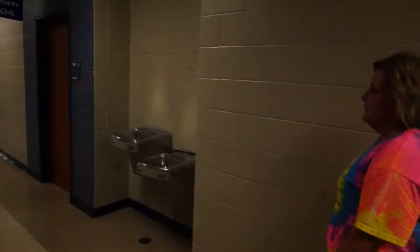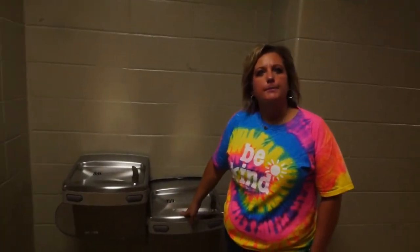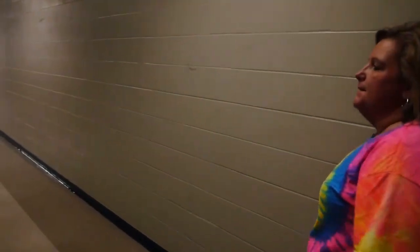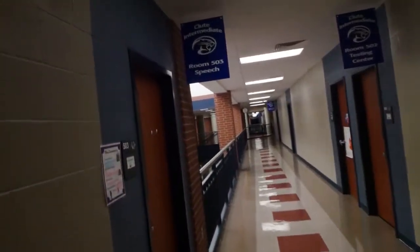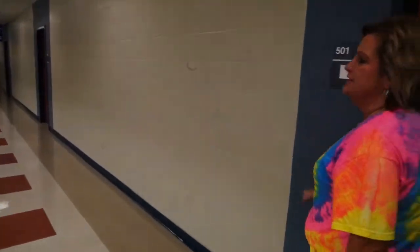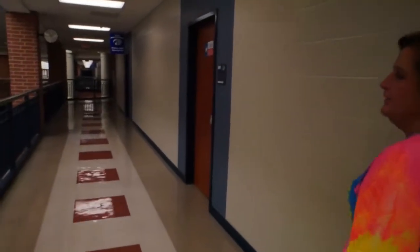As you may have heard, we will not be drinking out of water fountains this year, but this is where you would be able to refill your water bottle. As we continue down this hallway, some of you might need to see Mrs. Lamoureux, who is our speech therapist. This is where her office is. And as we continue down, these other doors are just going to be offices for some of our other people that work here at the school.